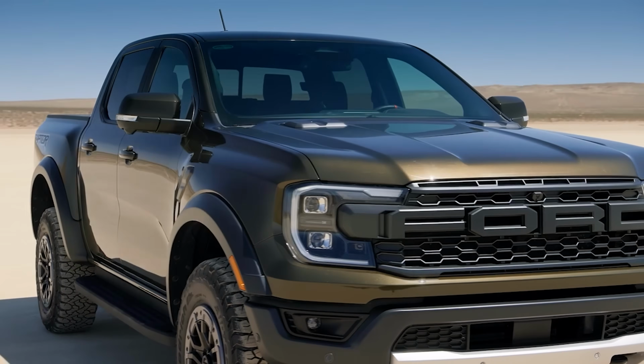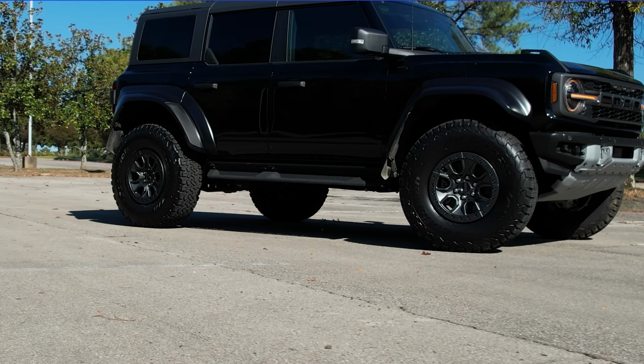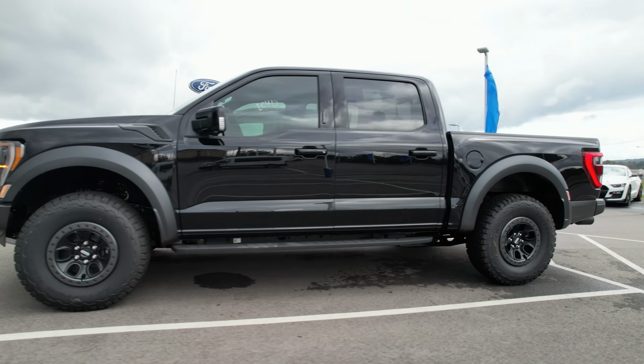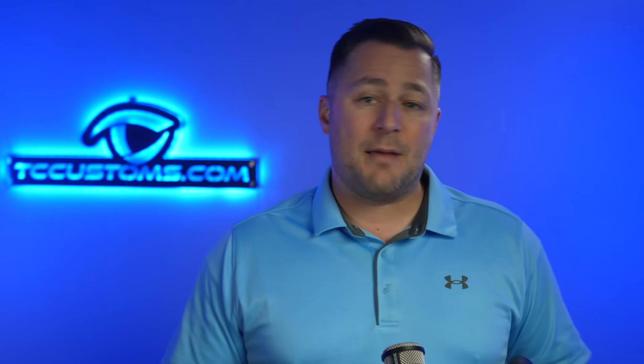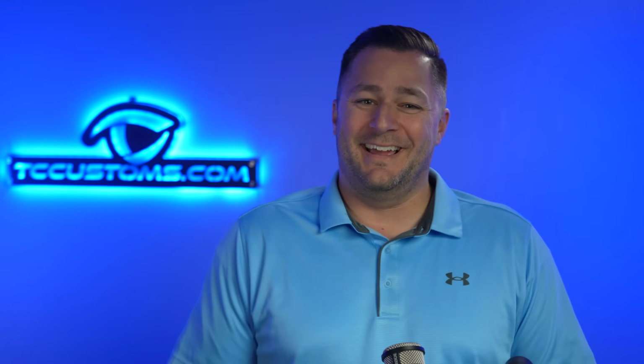I have no issues with those tires, but I do wish they gave us a larger tire. Keep in mind, the Bronco Raptor comes standard with 37s. Keep in mind, the F-150 Raptor comes standard with 35s, but most people want the 37-inch performance package tire on there. So I'm not sure why they didn't give us a 35-inch tire option on the Ranger Raptor, but they're not going to listen to me because they didn't ask my opinion to begin with.